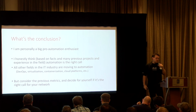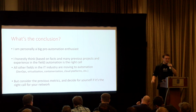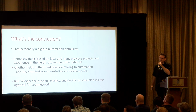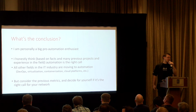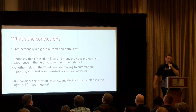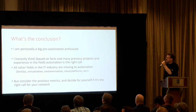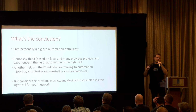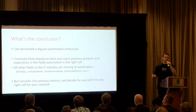Okay, so what's the conclusion? I'm a big pro-automation enthusiast. I automate everything, even stupid things which should never be automated. I automate them anyway because I hate manual repetitive tasks. So yeah, I honestly think, based on the facts and my previous projects and previous experience in the field, that automation is like 95% of the time the right call.